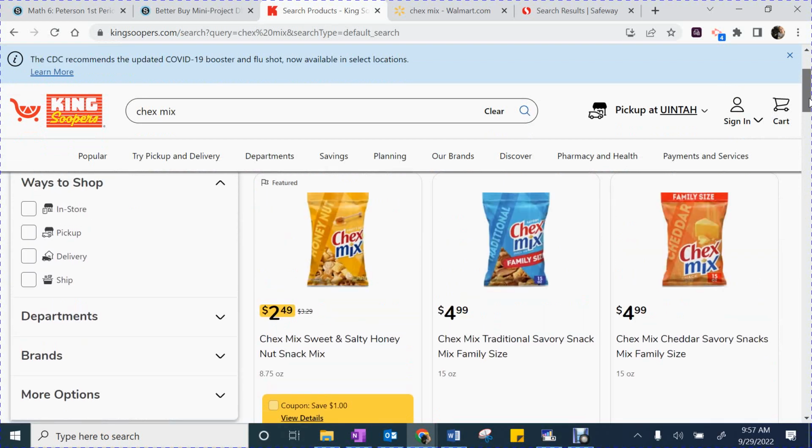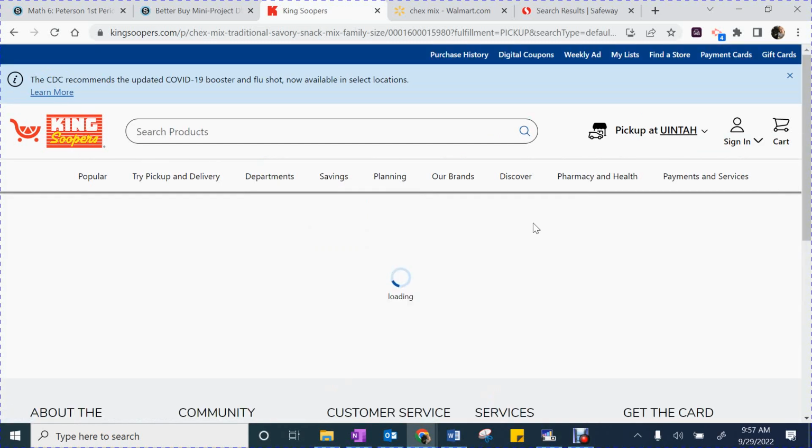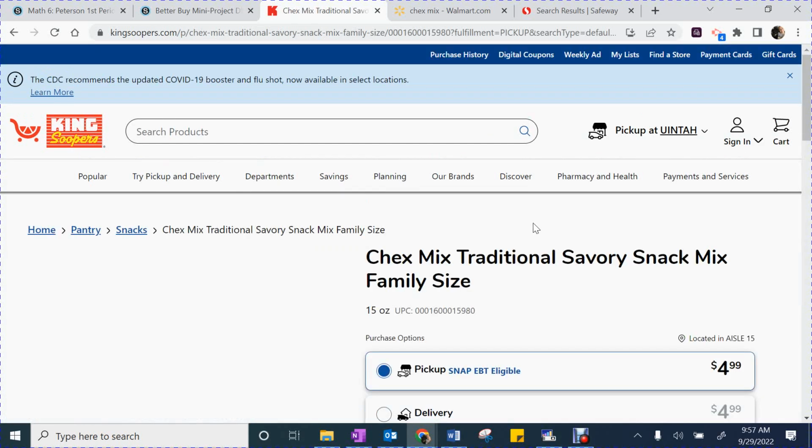Now, I tend to eat a lot of Chex Mix because I think it's a very addicting snack, and I like the original traditional flavoring. So I'm going to click on this item, the second one, that's the blue bag, because I know that's my favorite type of Chex Mix.